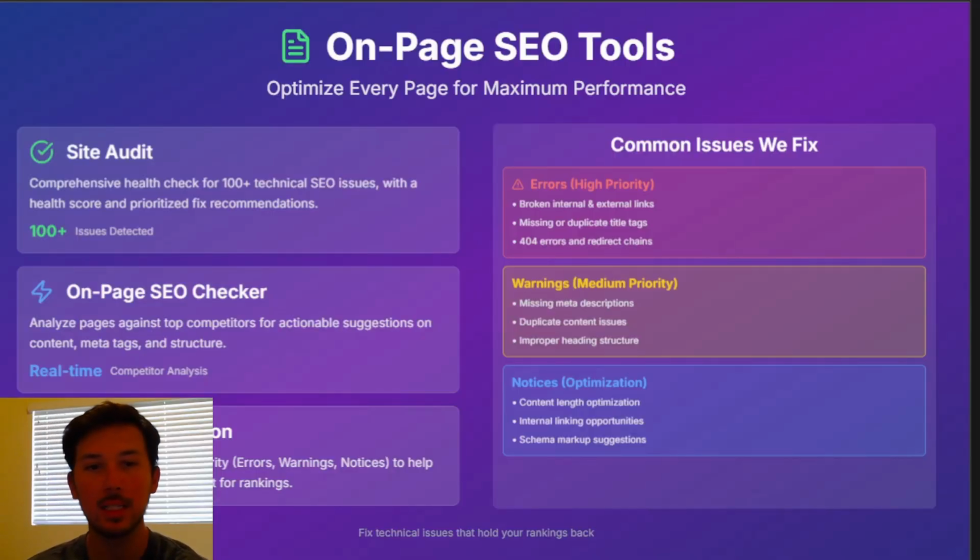It enables you to optimize every page on your site for maximum performance. It'll audit your website looking for technical issues, then provide a health score and prioritize fix recommendations. There are 3 different priorities that get fixed: high, medium, and optimization. Broken internal and external links, missing or duplicate title tags, 404 errors and redirect chains, missing meta descriptions, duplicate content issues, improper heading structure, content length optimization, internal linking opportunities, and even schema markup suggestions. And this is all on page, so it's for each individual page on your website.